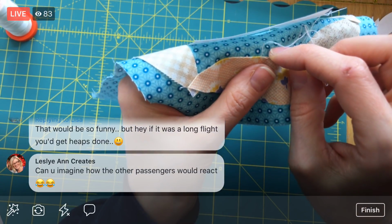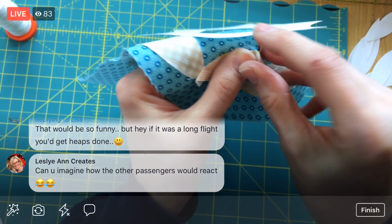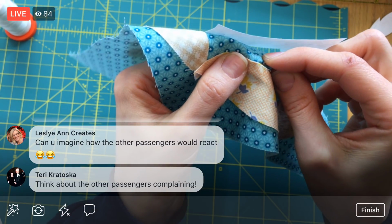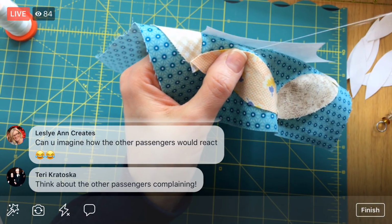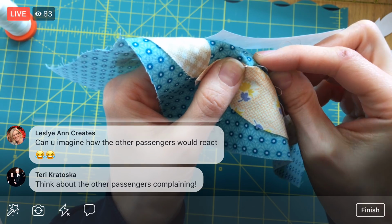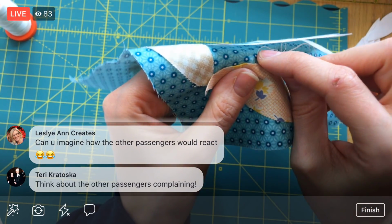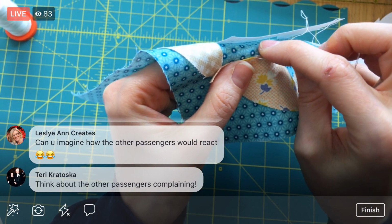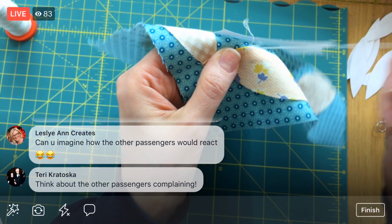Yeah, how the other passengers would react. That'd be funny. You'd have to put your headphones on so no one talked to you. Sunglasses and headphones, they should get the message then. I like it. Well, I think it should happen. If anyone does it, take photos. I want to see.